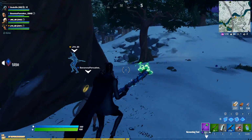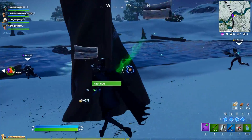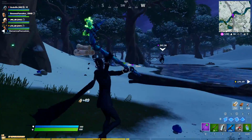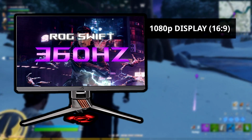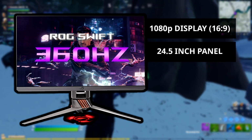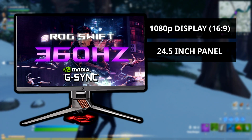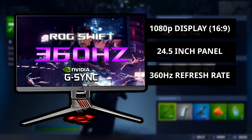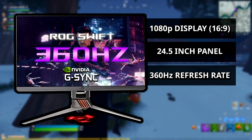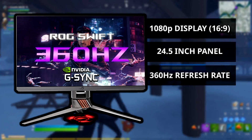And that's some of the information that we've got about this monitor. I do still have a little bit more information to share about this monitor, which is the price of it and when it's going to be released in just a little bit. But for now, let's check out all of the specifications for it. This monitor will feature a 1080p display, a 24.5 inch panel. It will feature Nvidia's all new improved G-Sync technology, and the refresh rate on this monitor is obviously going to be 360Hz, which by the way is 120Hz faster than the current market leading monitor, the 240Hz monitor.